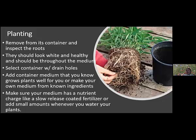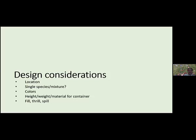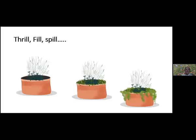So here's some design considerations. We'll go through each one of these. So if you've done any container gardening or you've watched any tutorials, you know the acronym of thrill, fill, and spill. And so the thrill is the plant that sticks up in the middle, and the fill fills up the pot to make it look full, and the spill spills over the side. That's just one design option. And don't be tied to that, but it's an option.